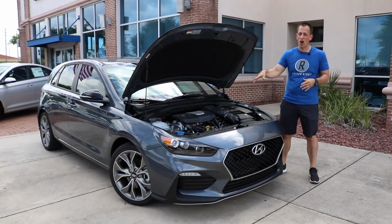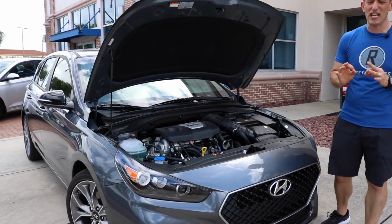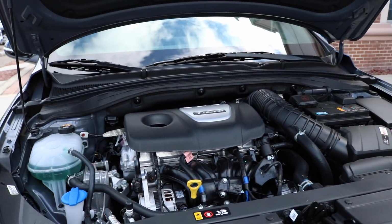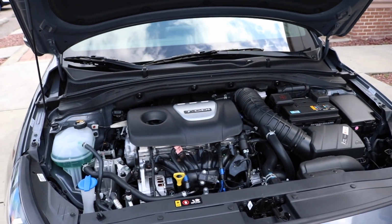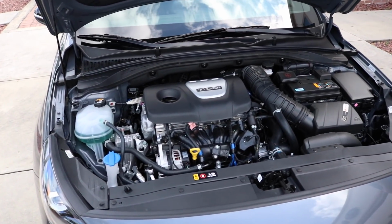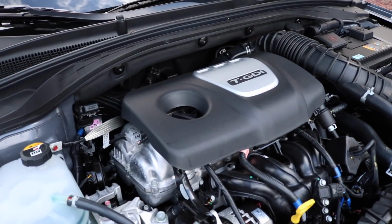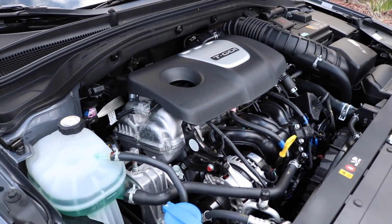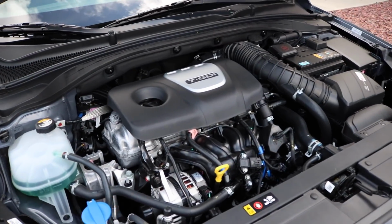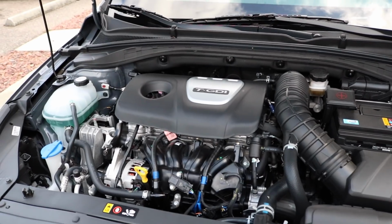All right, guys, here we are underneath the hood of the 2019 Hyundai Elantra GT N-line. There it is. That is the same engine from the GT Sport. So what you're looking at is a 1.6 liter turbocharged engine, 201 horsepower, 195 foot-pounds of torque. This one is mated to a 7-speed DCT. That's a dual clutch transmission. What's amazing is, remember on the Elantra GTs, you could also get a standard 6-speed manual, which is great.